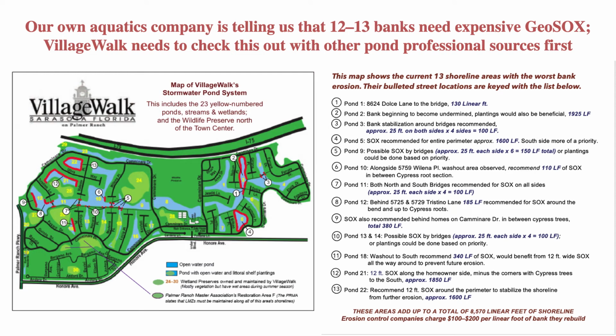In order to know more about the current state of our 20-year-old banks, VillageWalk commissioned 2 bank erosion studies from Solitude, our aquatics company. Although they were only done 6 months apart, their conclusions were strikingly different. The first study, done in October 2020, said that they didn't see much evidence of bank erosion at all, and that only one stretch of shoreline along Tristino Lane was so badly eroded that it needed to be rebuilt with a geosock. This is a type of artificial bank made of strong cloth filled with pond sediment, then covered with turf grass. This first bank remediation was not cheap. It cost all of us about $100 per linear foot, coming to a total of $13,300.